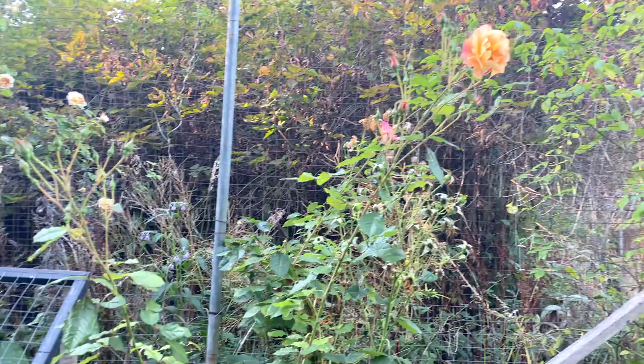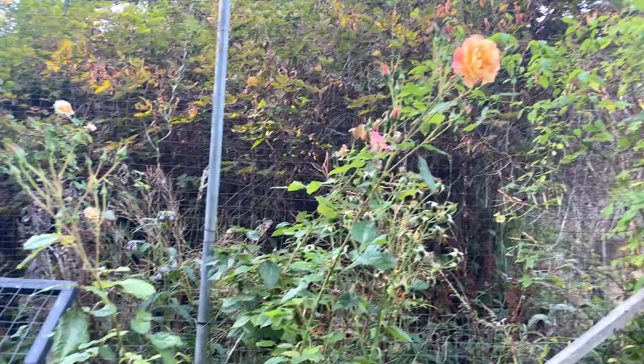Look how pretty that is in the evening light. But yeah, I think this winter I need to really trim the roses back so that they can thrive next year. I did not get any strawberries at all.